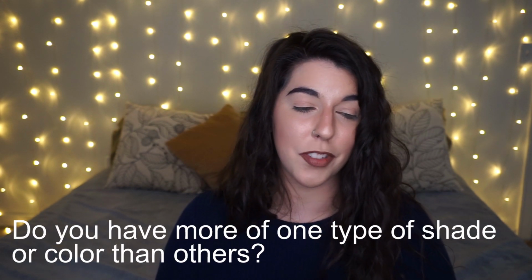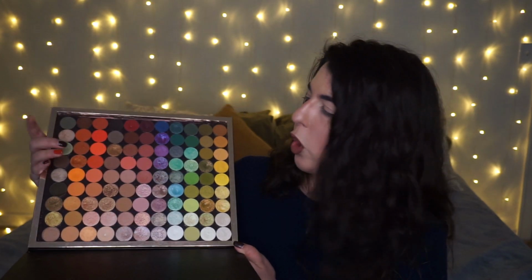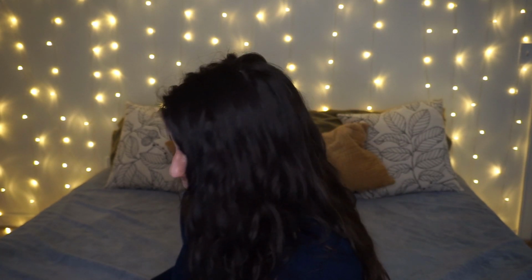But do I use it that way? No. Do I reach for and buy more of one type of shade than other colors? Yes, 100% yes. In here, I hope you can see, I feel like I have a very large slew of neutral orangey kind of shades. And since I have that large slew, oh gosh, I can't figure out where I want to put this.